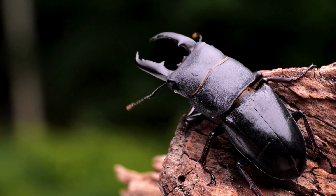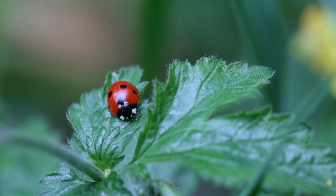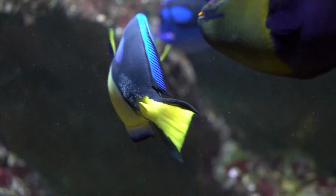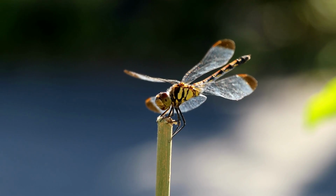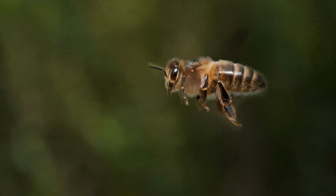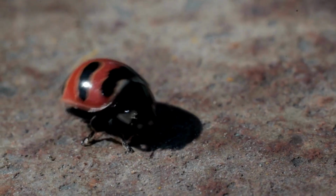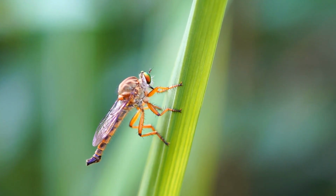A few examples of the families of organisms that are arthropods are insects such as ants, bees, and dragonflies; arachnids such as scorpions and spiders; myriapods such as centipedes and millipedes; and crustaceans such as crabs, lobsters, and shrimp. The term arthropod is derived from a Greek word that means jointed foot. It's most likely an arthropod if the organism has an exoskeleton and joints between its feet and body.